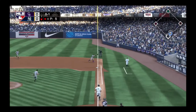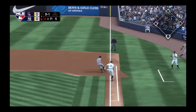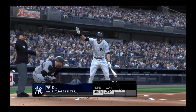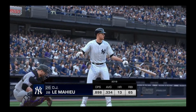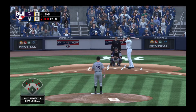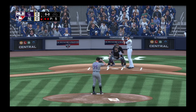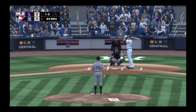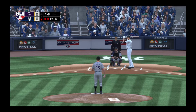Down the first baseline. Reynolds over to his left, and the off-balance throw gets him. Nice play for the out. Here's the second baseman, DJ LeMahieu. First cuts for him here with the bases open and 2 away. Ready with the first pitch. Here it comes. A changeup floats outside here for ball 1.